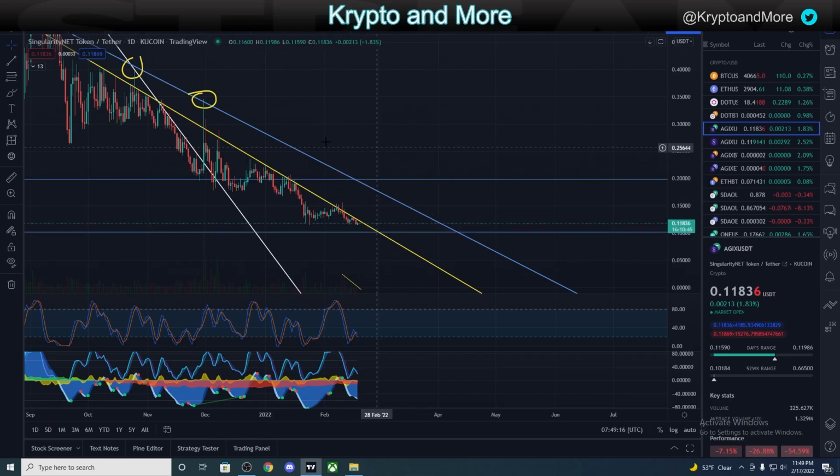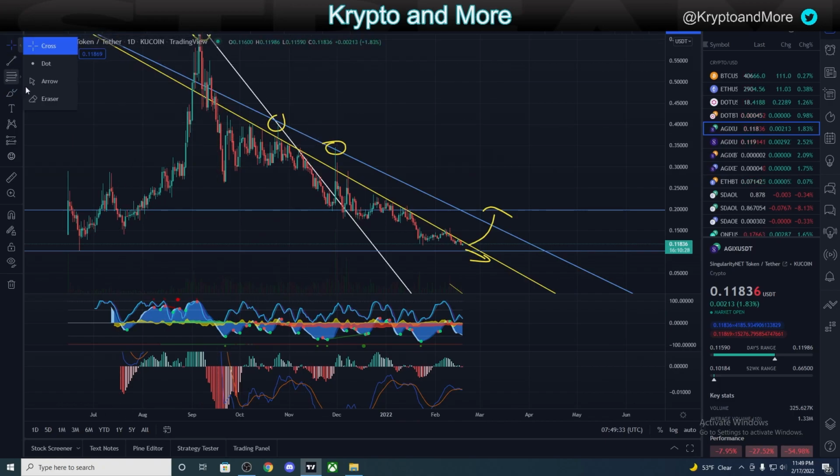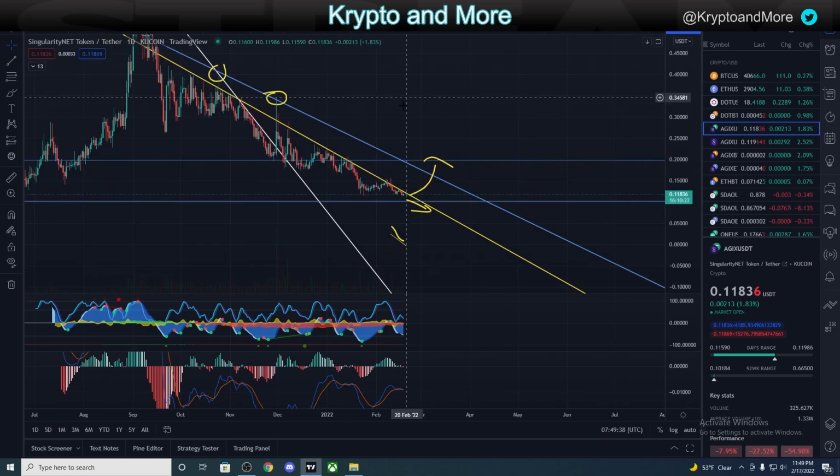But obviously we can't just look at the positives and believe that it's going to go up, because there's still a chance that we might continue to go down. Maybe we might not break out of this trend line upwards, but we might actually break down on the support level and go below the 10-cent mark. So let's look at those indicators to see what happens if we do break down.